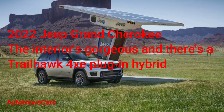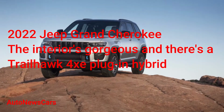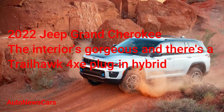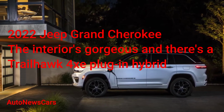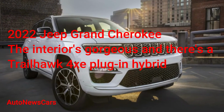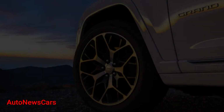Here's the 2022 Jeep Grand Cherokee. The interior's gorgeous, and there's a Trailhawk 4Z plug-in hybrid. The two-row version of Jeep's cash printing machine is here. The 2022 Jeep Grand Cherokee has finally arrived, slotting in alongside the three-row variant that was unveiled earlier this year.